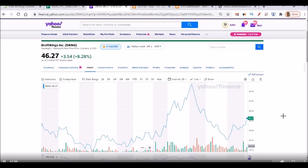I'll tell you what, DraftKings is one of my favorite stocks, largely because as we get past the pandemic, a company like DraftKings that really makes all its money with sports betting and fantasy sports, we're going to get all those sports back next year. I mean, hey, God willing, if we can have a somewhat normal life next year, all the sports are going to come back and DraftKings is going to benefit from it.